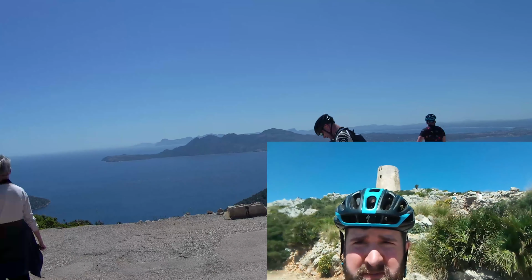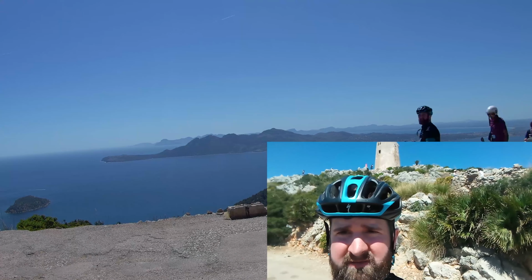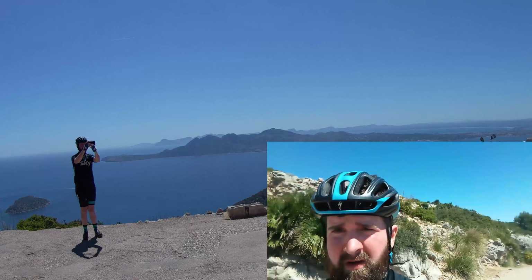Behind me is Albercutx Watchtower, about 1,200 feet above sea level. And then in this direction is the most amazing panoramic view. There's a few abandoned buildings up here as well, which makes it kind of cool. It's not too busy up here.